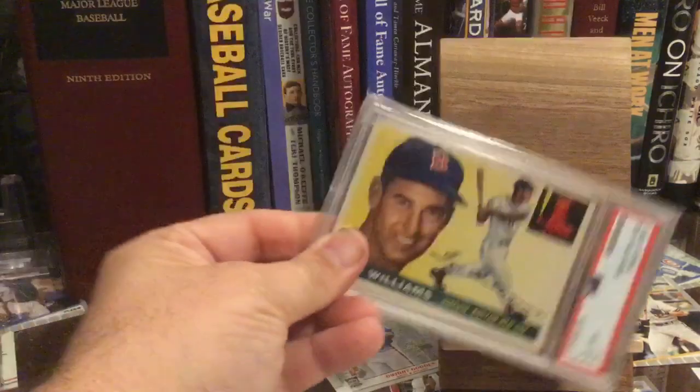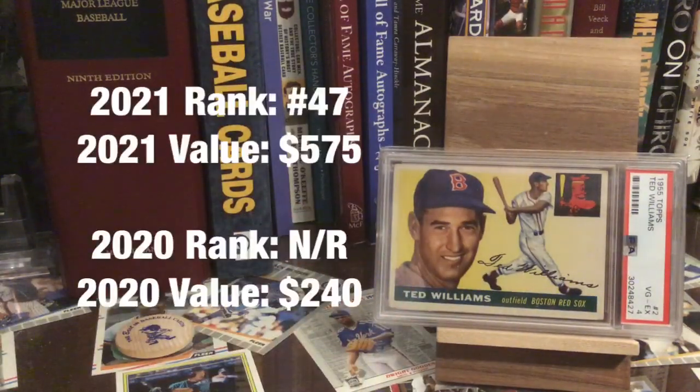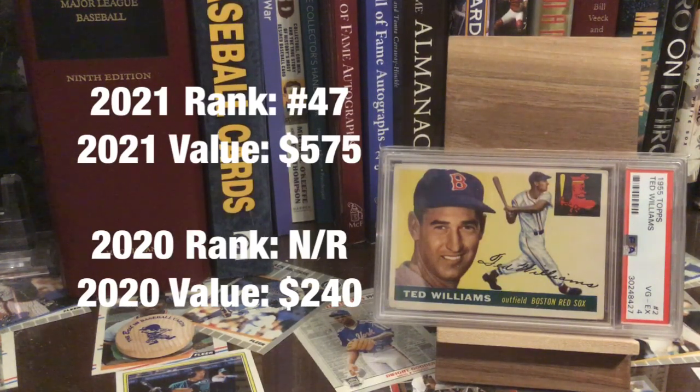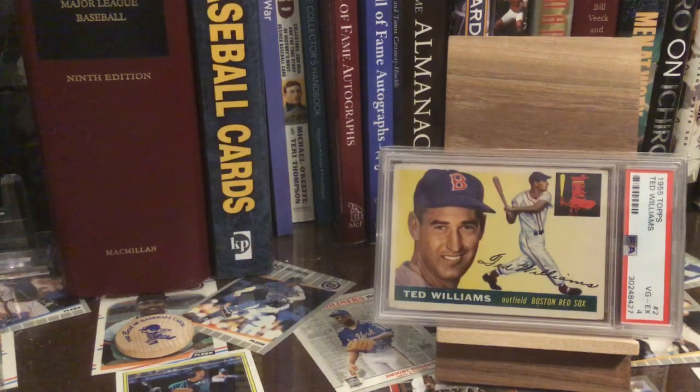A lot of sideways stuff. This is the second 55 Topps card we've had in this run. The Ted Williams, have that in a 4. You're going to see quite a few Ted Williams cards. It's like his cards are getting this newfound appreciation, as are some other vintage players. It's interesting to see how much their values are changing, and Ted's definitely one. He's the first one on this list that was not even in the top 50 last year. So there you go.